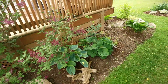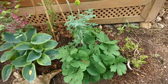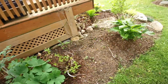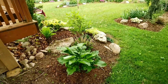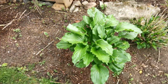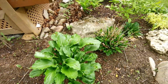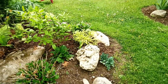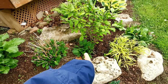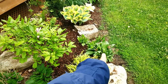Got some hibiscus, hostas in here. These are really awesome leaves. This is a bloodroot. I love the leaves on that. This is a really nice hosta. It's called Irish Eyes. Grasses. There's a clump of primula that I've got to separate. Some more primula there.